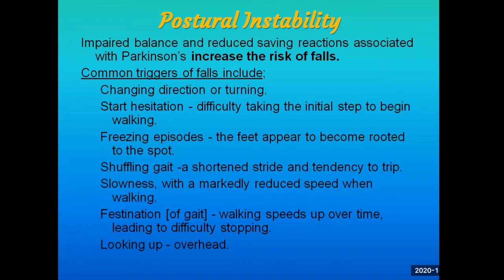So as they're walking along, again, like we saw in the video earlier, the feet just abruptly stop, become temporarily glued to the spot. Then there's that tendency in people with Parkinson's to have that shuffling gait, very close to the floor. So it's very easy to scuff up rugs and mats and uneven floor surfaces, causing difficulties and tendencies to trip. And then that trip, unlike a person without Parkinson's, will tend to lead to a fall because of the slowness of the saving reactions, if they kick in at all.